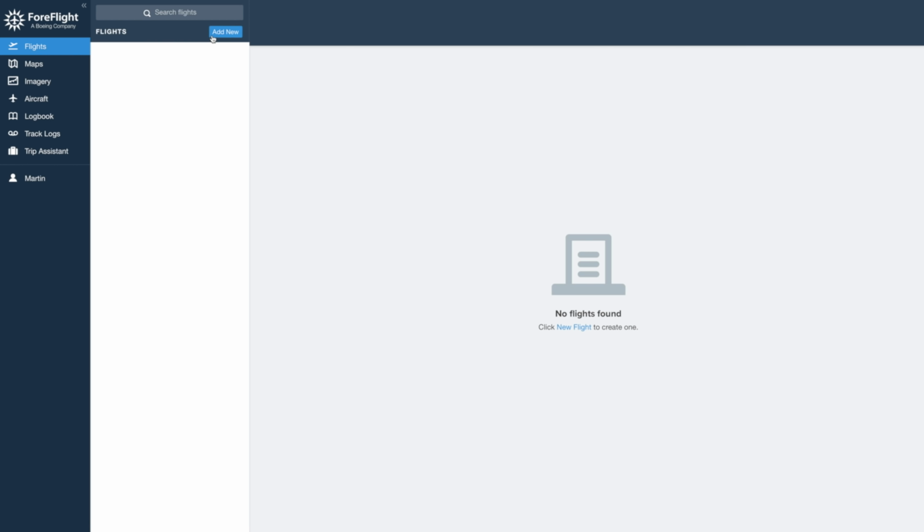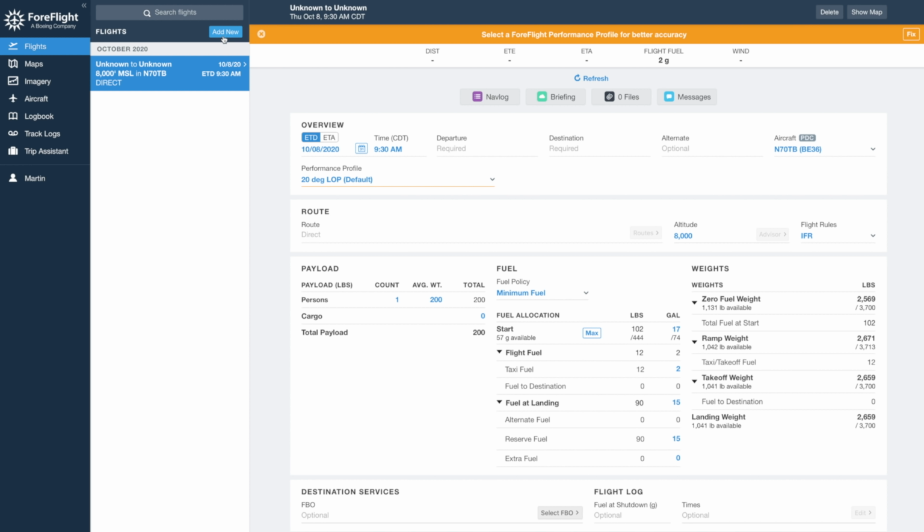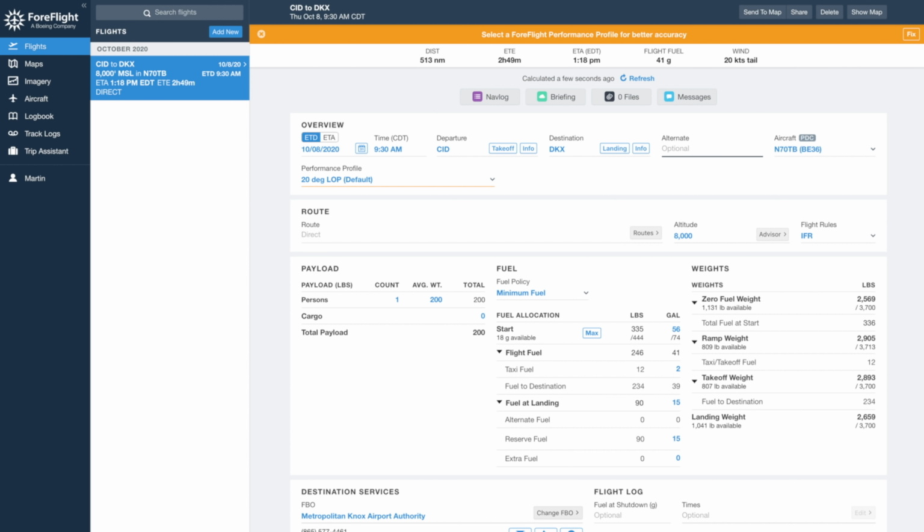Now let's see, what does that mean in detail? So I will add a new flight, starting with some very basic information like where am I departing from? Well, that's Cedar Rapids, Iowa. I'm going to KDKX, that is the Downtown Island Airport in Knoxville, Tennessee. And I don't think I need an alternate today, but I don't think it ever hurts filing one. So I'm going to put McGhee Tyson in Knoxville as an alternate.